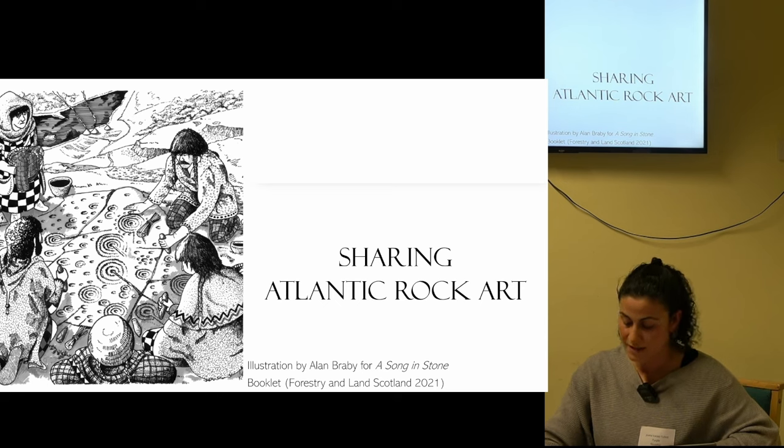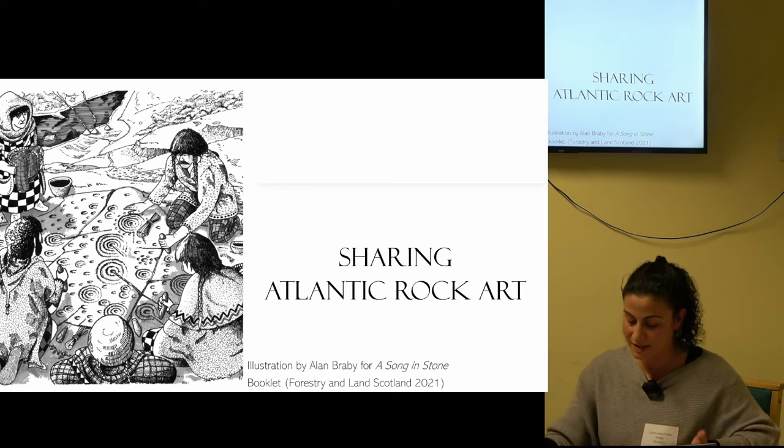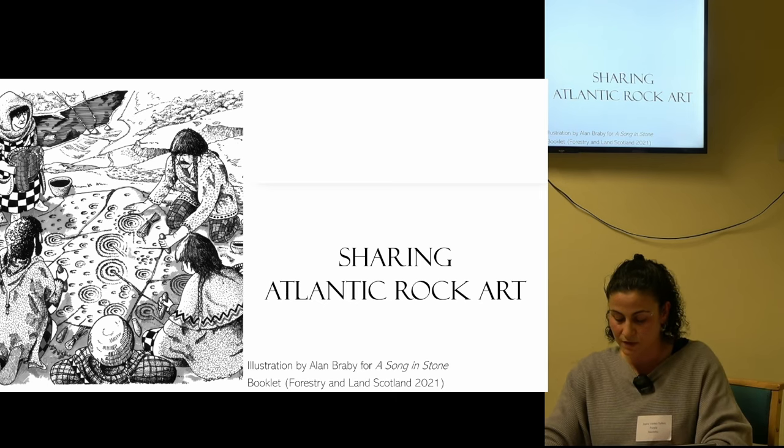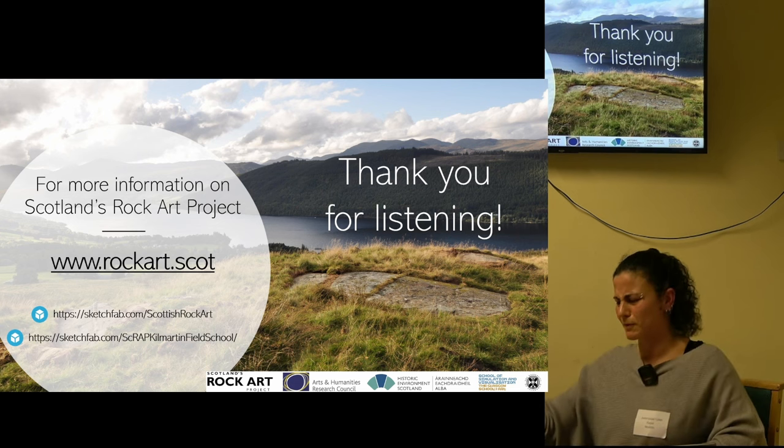And also, these analyses reveal a picture of a shared understanding of Atlantic rock art across Scotland, even in areas such as the Highlands, where it looks slightly different than the more classical examples of the tradition. And these regional commonalities and differences may indicate networks of connectivity through which the idea of rock art spread across Scotland. Sorry for overrunning. Thank you.